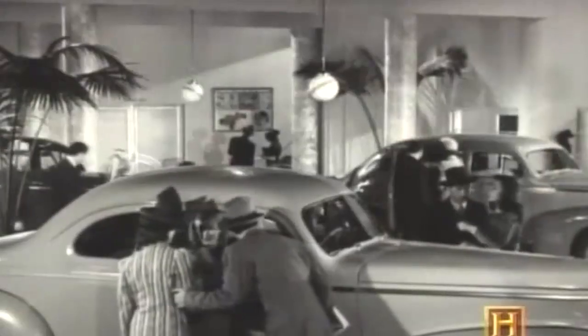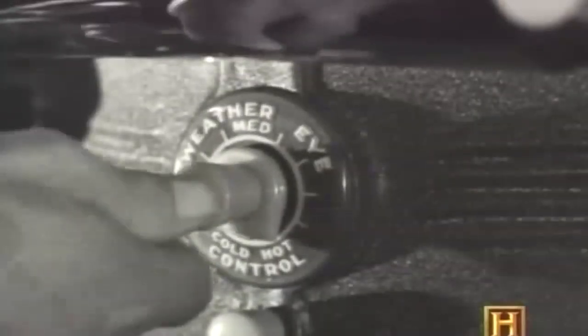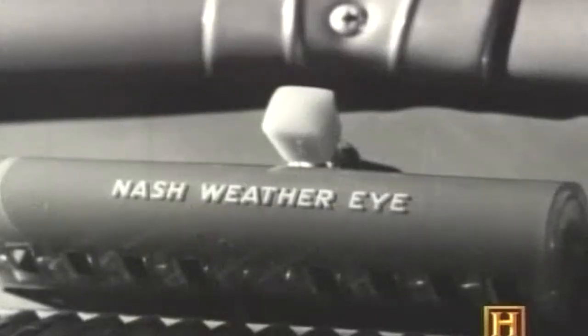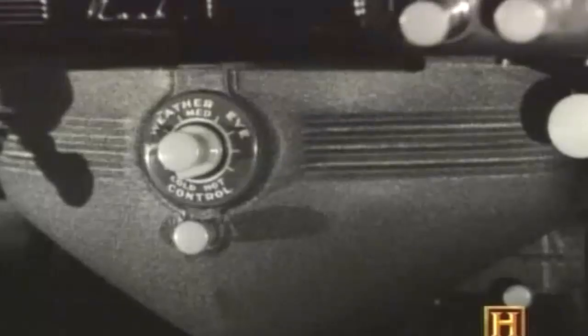In fact, nothing changed for 10 years, until 1937, when auto manufacturer Nash stirred excitement with what would become the model for all other car heaters. Just a twirl of the dial of the weather eye control transforms January into June. The weather eye operated in much the same way as a home heating system, drawing fresh outside air into the engine compartment, where it was heated by the engine, filtered, and released inside the car.